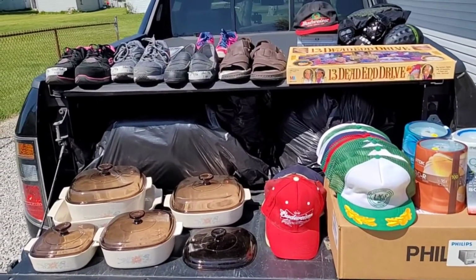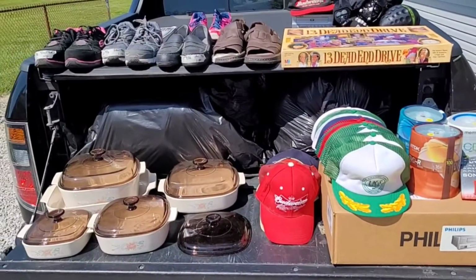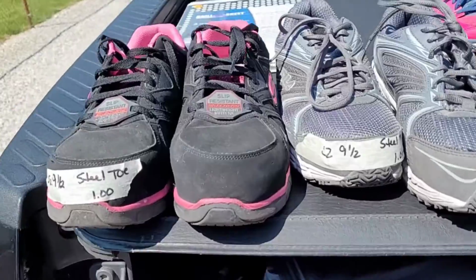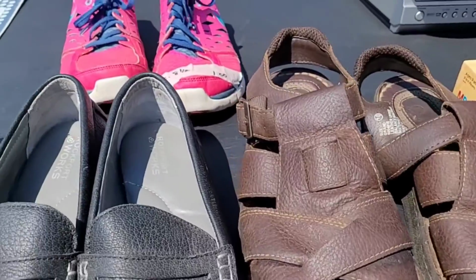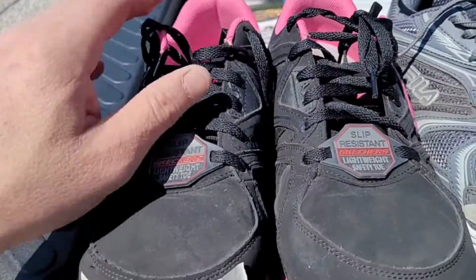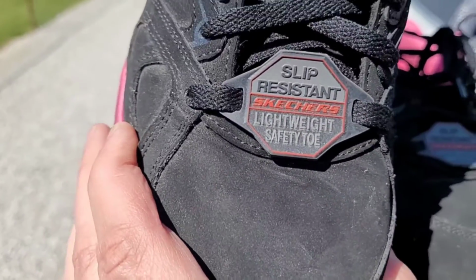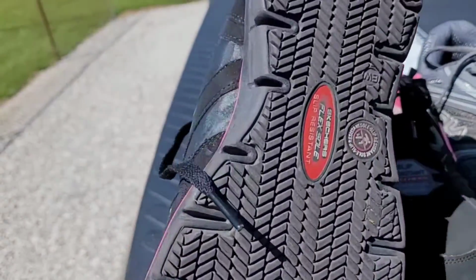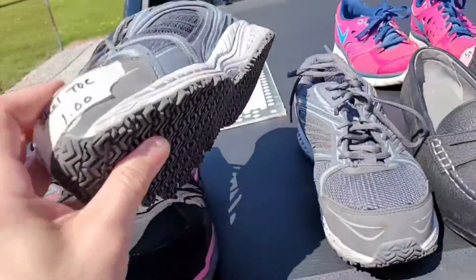The next sale that I went to was a really good sale. I paid $35 for all of these items that I will show you, and so we'll talk about them, maybe throw some comps up. First off, I bought these shoes right here. All of them were $1 a pair. These Skechers right here, they are slip resistant. Skechers lightweight safety toe, perfect bottoms, excellent condition. These Fila shoes also, treads on the bottom are perfect.